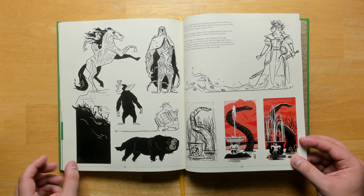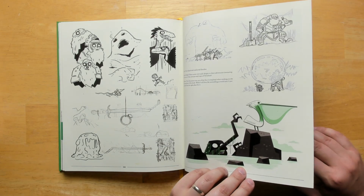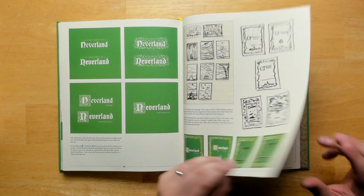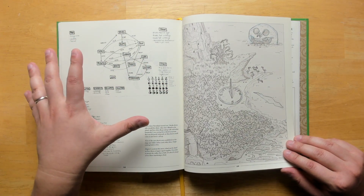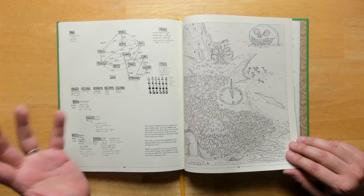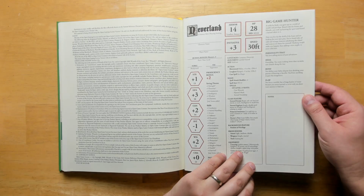Some great concept art here for how the look of the book developed, along with some pictures that he wanted to put in the book but didn't quite make it. Development of the cover, along with some cool thumbnails. These information maps of how all of the different factions work, who loves who, who's hating with who's trading, and so on. And then we have some character sheets at the back.